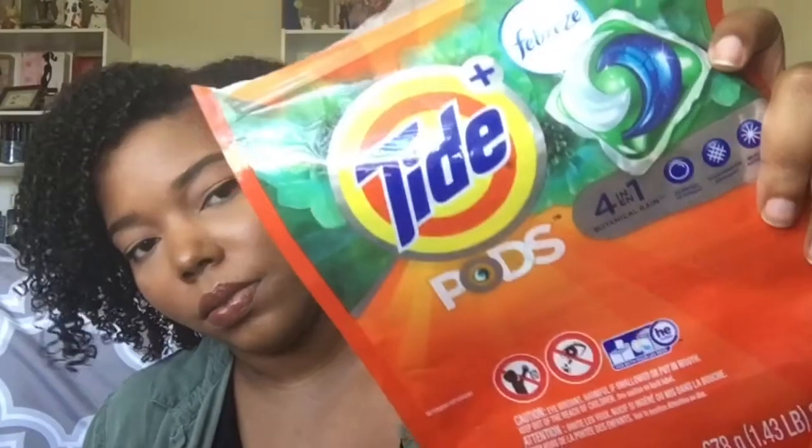These are the Tide plus Febreze pods. They look like this. And these are the 4-in-1, and this is the Botanical Rain scent. The 4-in-1 means that this is a detergent, a stain remover, a brightener, and it has long-lasting freshness. That's where the Febreze comes in. As I mentioned before, I'm a heavy bleeder. And most of the time, there really is no way to avoid bleeding through your clothes. It's just inevitable. And I can use these and not have to worry about piling on tons of stain remover on my clothes. So I really enjoy these.